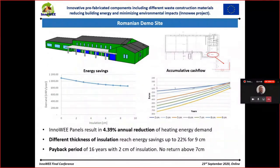For the case of the Romanian demo site, there was an ETIX on one room that showed a 4.39% annual reduction of the energy demand. In the case of the sensitivity analysis that I was explaining previously, here we could see how it affects. If you increase your thickness, then your energy demand will reduce. However, you are also paying a higher cost. So you need to find an equilibrium to find the optimum. In this case, we can see how the energy savings can go up to 20% if you keep increasing the thickness to 9 centimeters. However, after 7 centimeters, there is no payback return period.